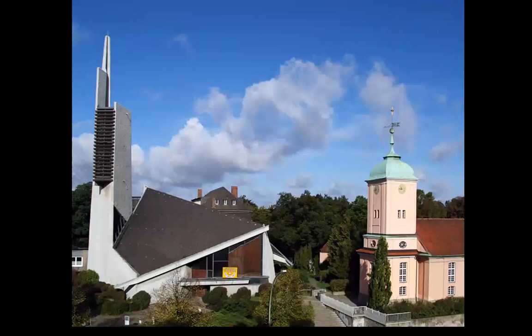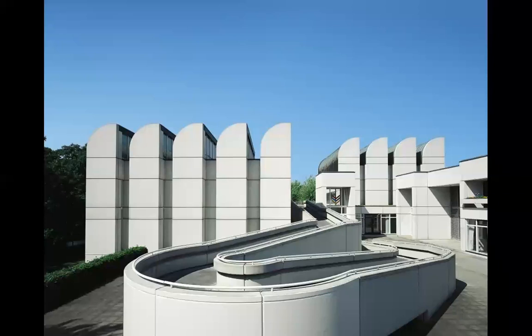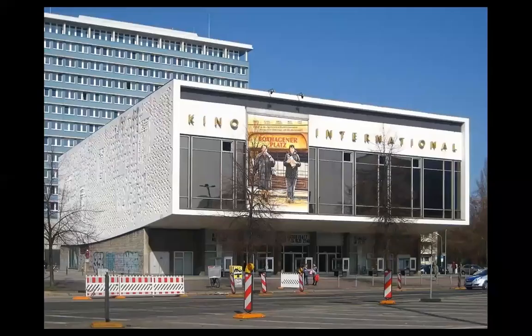We see the old church on the right, the new church on the left. It's fine. Harmony through contrast. And the Hotel, well, an assertive cantilevered work, unafraid of earthquakes. Why not? Bauhaus archive. Also in Berlin, Kino International. This is a work from the former Democratic East Berlin, but it's not bad, I would say. I would not demolish it.